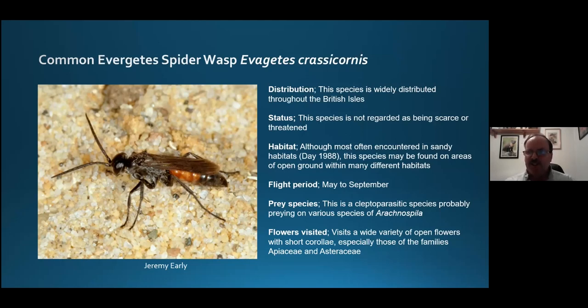But according to Day, which is the handbook on Pompilidae, Arachnospila anceps and Arachnospila trivialis seem to be the main hosts in the UK. It's one of the most frequently encountered of the spider wasps because it spends lots of its time searching open ground for its host species. It grows to about 10 millimetres, so it's about medium size. It's usually black and red. The red tends to be fairly dull, and often the first segment of the abdomen has black borders to it, although that's not really obvious on this specimen.